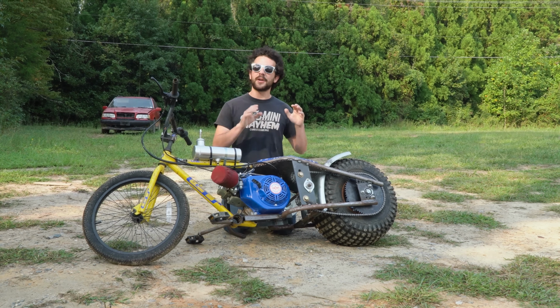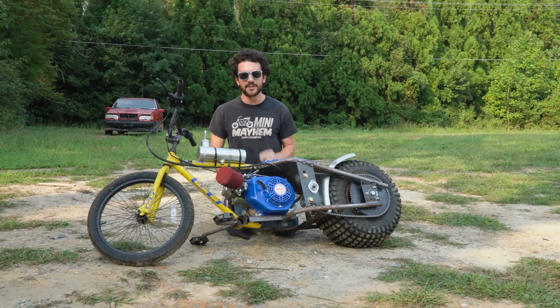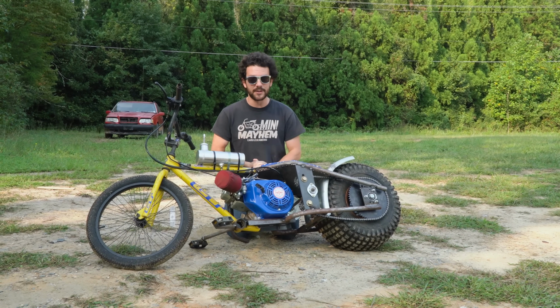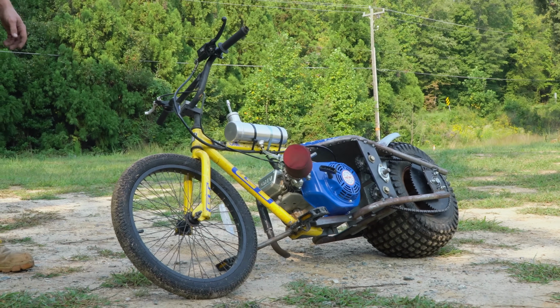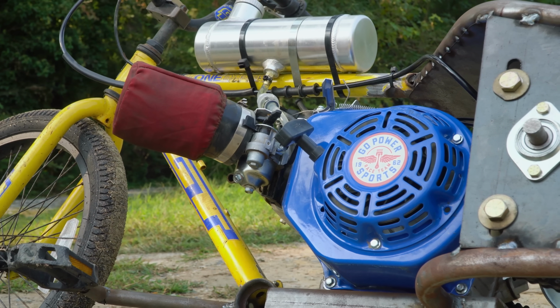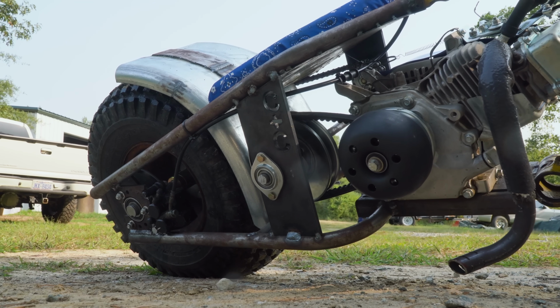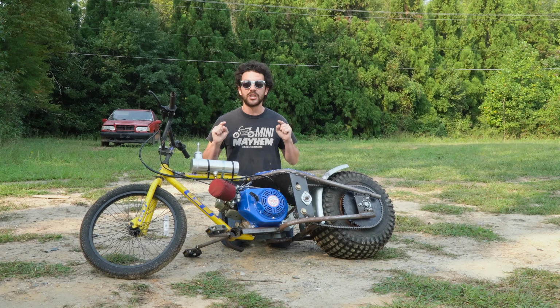We recently took our fat tire motorized bicycle out for its very first test drive, and it showed a whole lot of performance potential, but the whole thing is just tacked together. So in today's episode of Cars and Cameras, we need to finish welding, reinforcing the frame. We need to come up with a more permanent fuel tank. We need a kickstand. We need to paint it up, and then we can do some more performance testing because this thing wants to go.